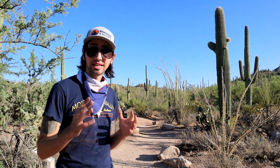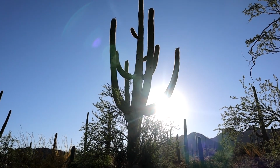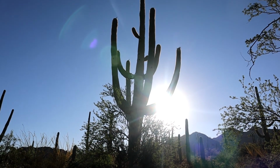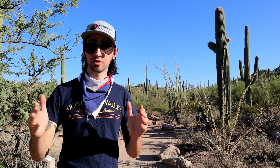The cactus need the heat to survive. Here in the Sonoran Desert, it provides the perfect atmosphere and temperature for the cactus. Right now, it's about September 29th, and it's already about 90 degrees at 8 a.m. here, and it's going to be 100 degrees in the middle of the day. Yeesh.